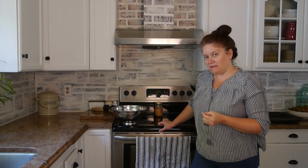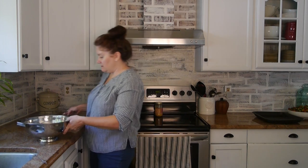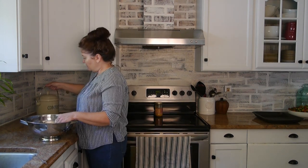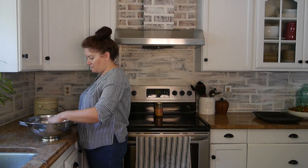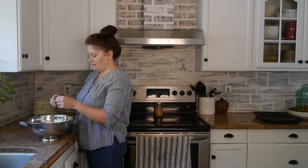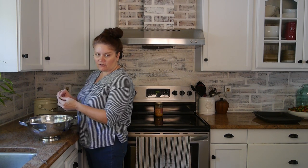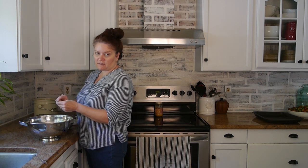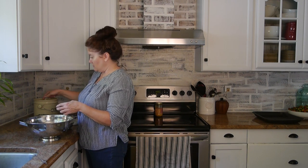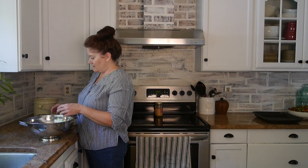So here we go. We have to peel these papery tops off. And as soon as I start talking, my dog Bella decides to start eating. So if you hear loud crunching in the background, that's her.